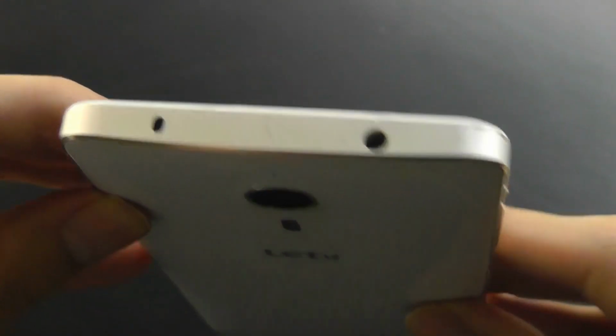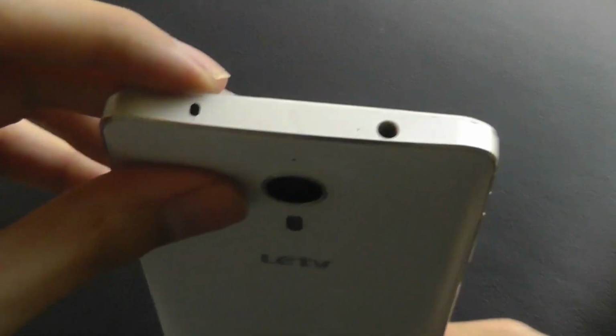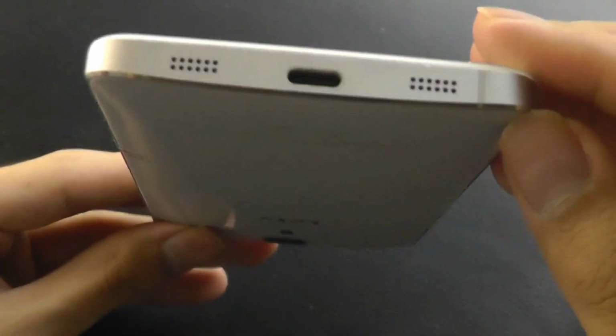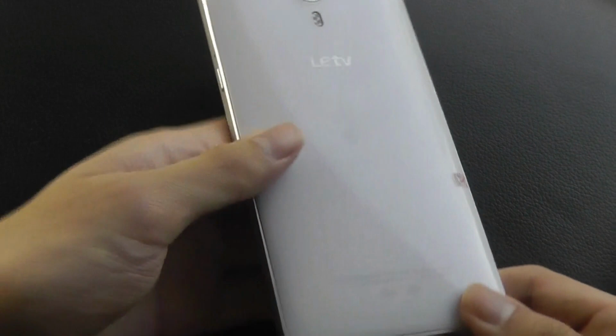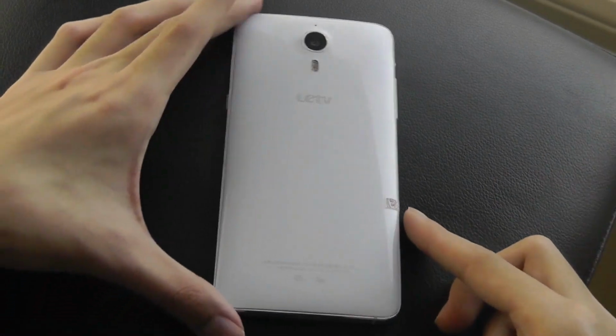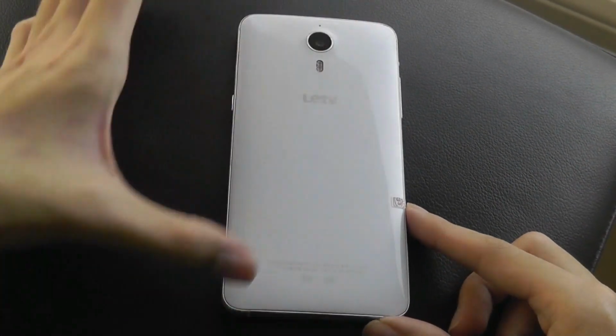There's a standard 3.5mm headphone jack, even though we have a Type-C port on the bottom, which is excellent to see. And there's also a volume rocker, a lock switch, and just the speaker microphone combo on the very bottom. On the back, it is made out of plastic as opposed to full aluminum, so that is one area where they were able to cut costs a little bit, but it's still a unibody phone that is non-removable in terms of the back cover.